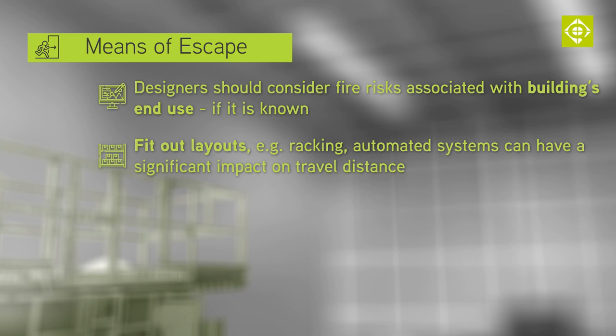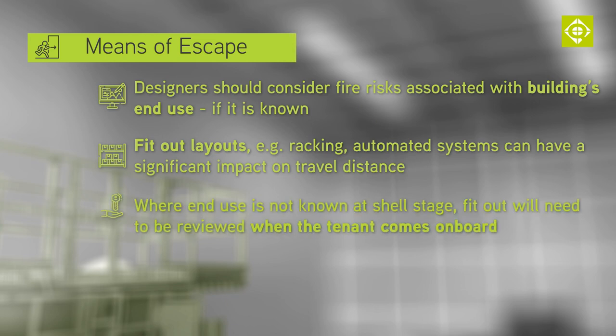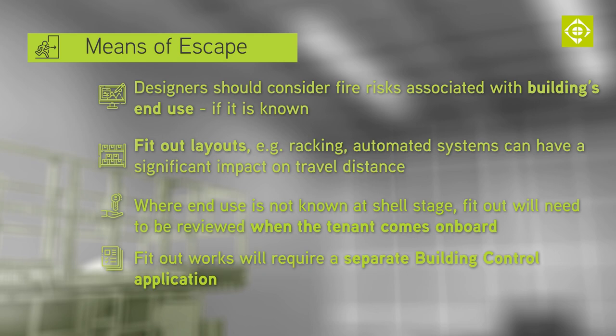At the shell stage of many developments, there is often no specific end use proposed. In these cases, the fit-out plans will need to be reviewed at the time a tenant comes on board. Fit-out works will require a separate building control application.